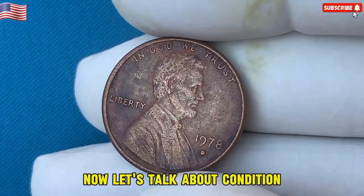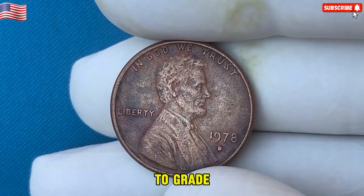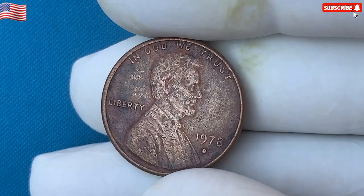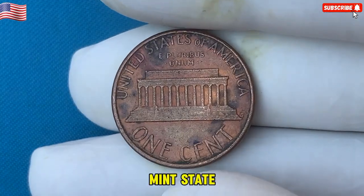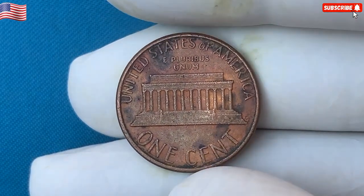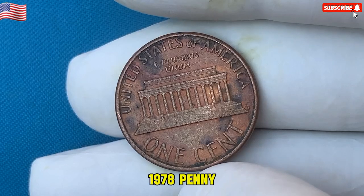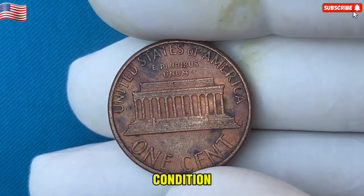Now let's talk about condition. Coin collectors use a scale from 1 to 70 to grade the condition of coins. Coins that are graded MS 65 or higher are considered mint state, meaning they are in near-perfect condition with no signs of wear. A regular 1978 penny might be worth a few cents, but a rare variety in pristine condition?